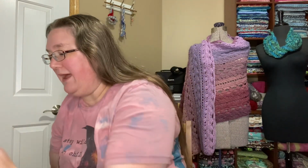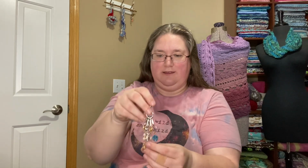So let's go ahead and get this off of the backing and onto the stitch marker holder. And here we go. Our 4 stitch markers and the charm from the beginning. It's been fun. I love it. They are always a joy to open, and Ellie is so talented. I highly recommend her stitch markers.